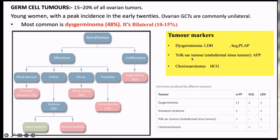And tumor markers for these are important. For dysgerminoma, it is LDH and placental alkaline phosphatase, PLAP. HCG may or may not be positive in these cases. Yolk sac tumor, alpha fetoprotein, and choriocarcinoma, it is HCG. Teratoma, there is no marker which can be positive.